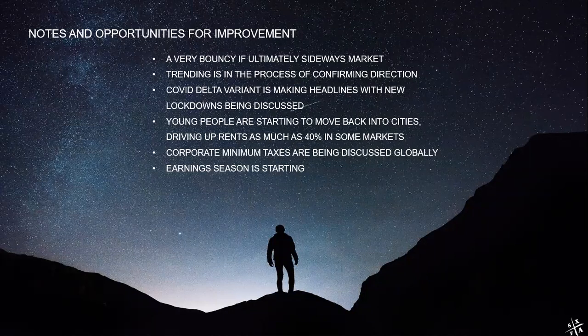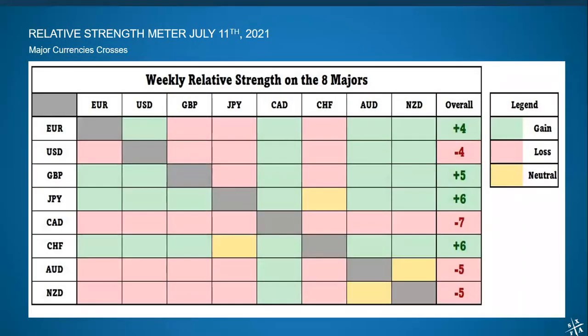So too soon to tell how this is going to play out, but it is the news of the week. And of course, in the stock market, earnings season is starting, where companies deliver the results for the last period. And of course, that always has the ability to impact the markets. Relative strength meter for July 11th, the week that just ended, really.